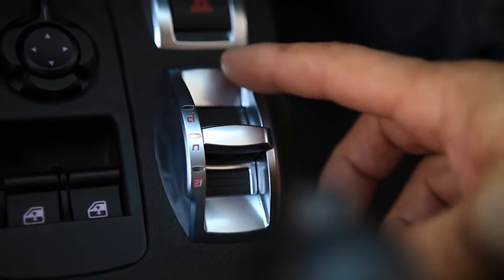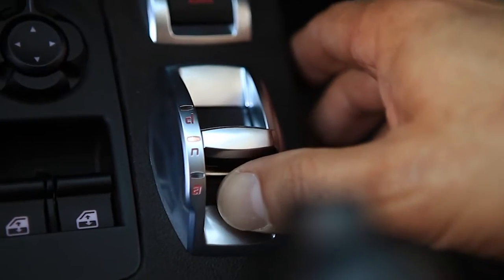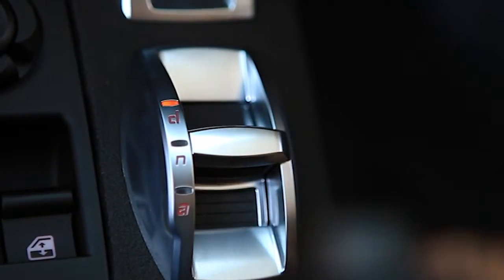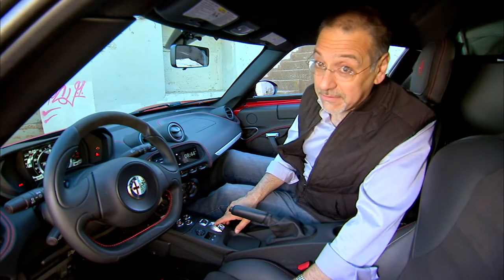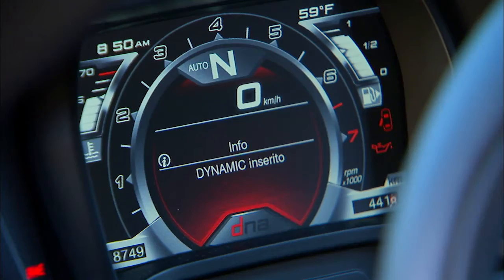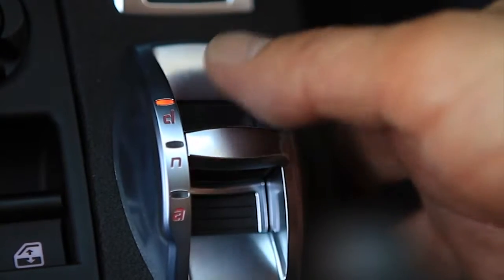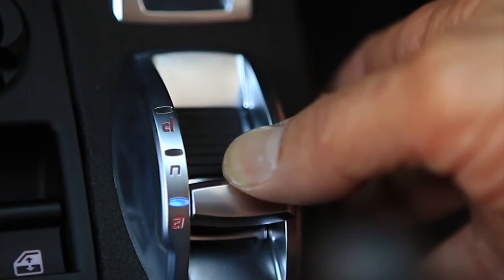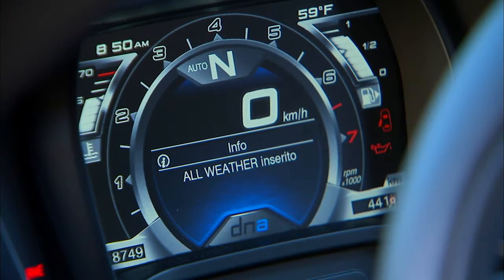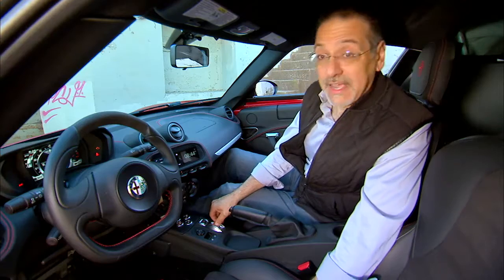This is an interesting control down here. You can tell somebody at Alfa was in love with the idea of having a control called DNA. And what it does is control the car's drive modes. It's DNA. D is going to be your dynamic mode. N, down one more, gets you into what they call natural mode. And how do you make A work? What is that? It's kind of tortured. It's all-weather mode.